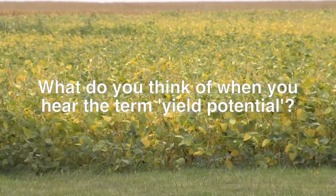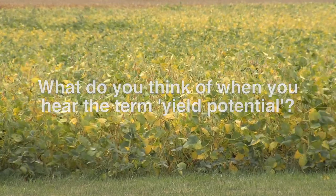What do you think of when you hear the term yield potential? Yield potential is what genetically is within the seed, and from that point forward, the final outcome is going to be affected by other variables such as weather and production practices, and climate and soil types. Well, I think when I hear the word yield potential, I think that I wish I was younger in farming 20 years from now, because I know our potential is going to be a lot greater.